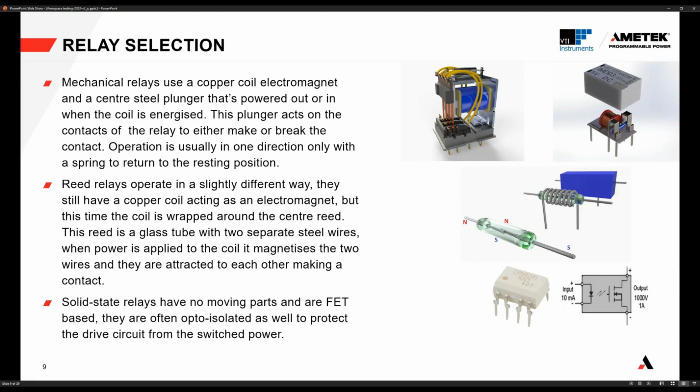Reed relays are still an electromagnetic device, but they operate in a slightly different way. So a reed relay, I've got an image here on the right as well. Basically, it has a copper coil wrapped around a glass tube, which is known as the reed. Within the reed are two steel wires. When you apply power to that coil, the two wires inside are either attracted or repelled, and they therefore make or break the contact. And then the final type of relay selection that we've got here is the FET or transistor switch. It's a solid state device, and quite often we use an opto-isolated version. Therefore, there's no risk of getting whatever your signal is that you're trying to switch back into your control circuit. And that pretty much covers what we have in the way of options for switching.